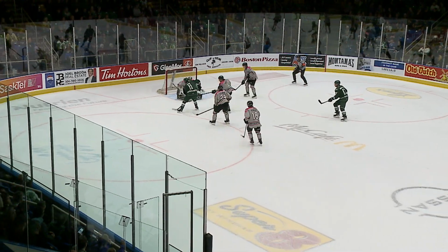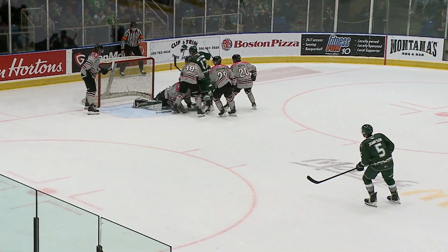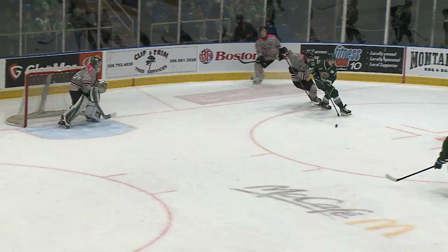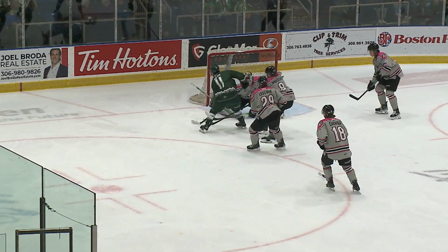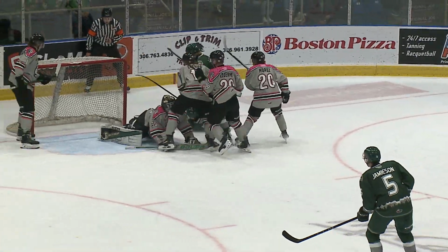Now here's Carter Bear in alone. He'll fire, save made, rebound, and Hildebrand another great save. Silvertips still with it. Bear towards the side of the net, and they score. Everett Silvertips have a short-handed goal thanks to Carter Bear, who picked up his own rebound, wrapped it around, and jammed it in on the short side.